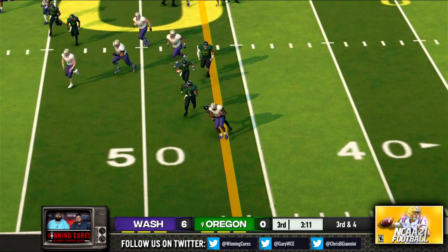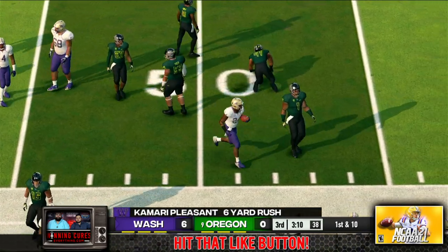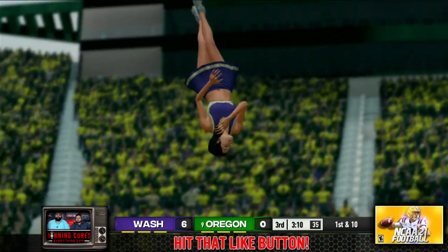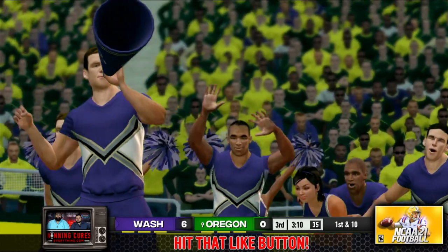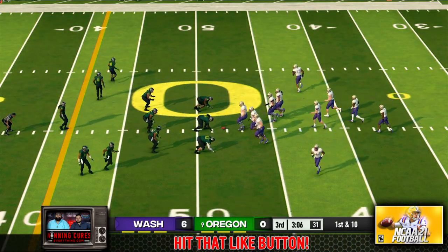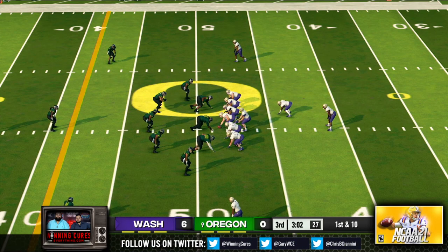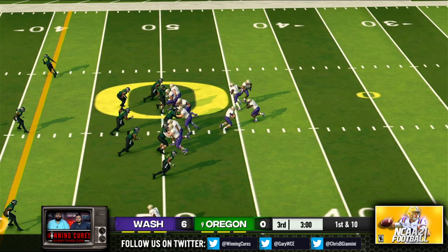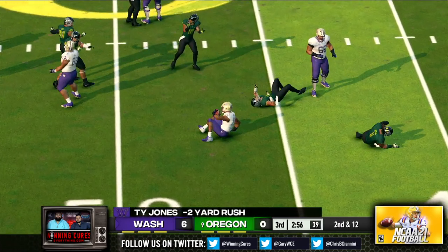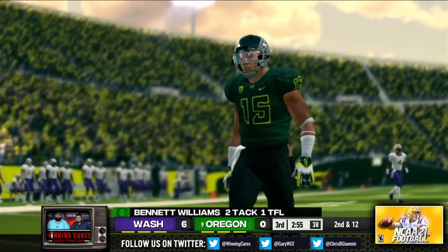Pleasant will run it again. They go to the left for a nice gain. Makes the tackle. Gain of six on the play. First down. From their own 48-yard line, it's first down. Get it on the counter, and they shut it down. Never really had a shot. They were on him almost as soon as he took the handoff.